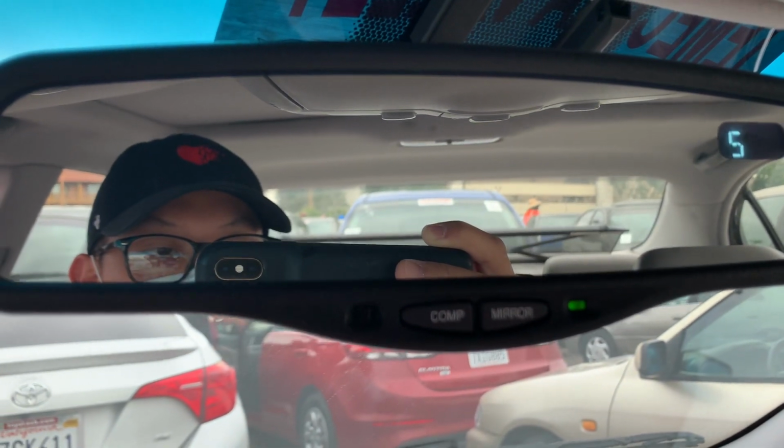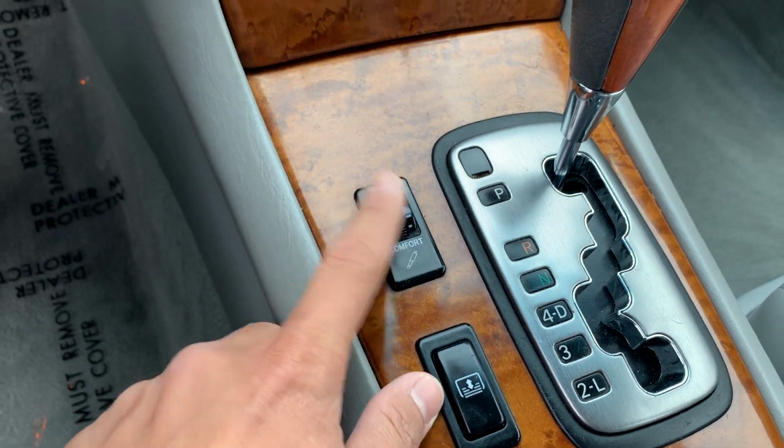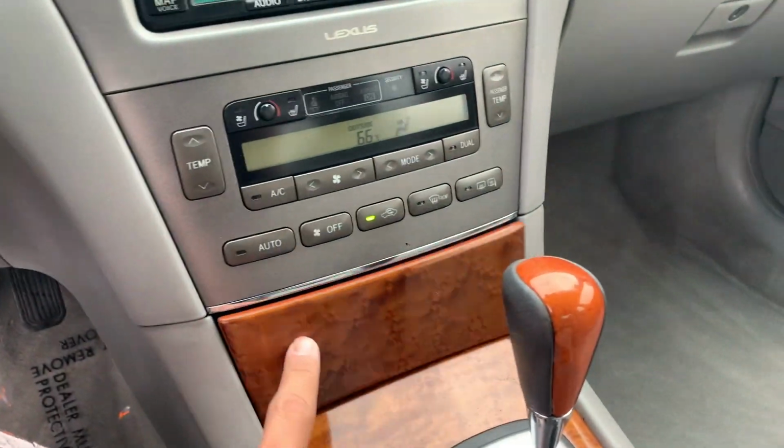We're gonna go ahead and scan it, make sure everything works. Does this thing work? Oh yeah, it does. Sport, comfort, this is pretty cool back in the days. I don't think it does anything now because the suspension's so old, but interior looks nice. We're gonna see how much this one goes for today.